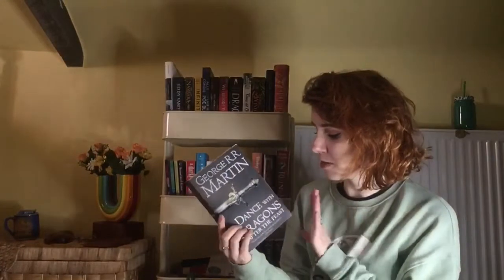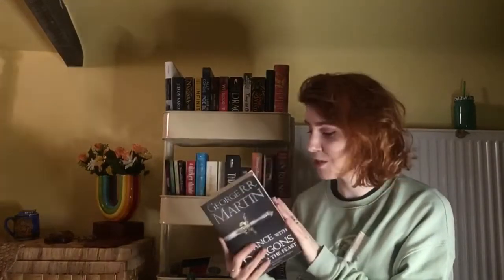I then have A Dance with Dragons Part 2 by George Martin. This is the last book that I have to read in this series. It's currently out, obviously, and I am putting it off because I don't want it to end, so that's the only reason I haven't read this yet.